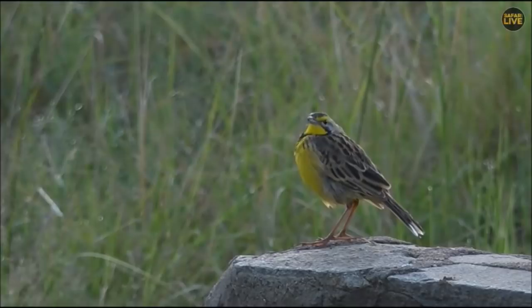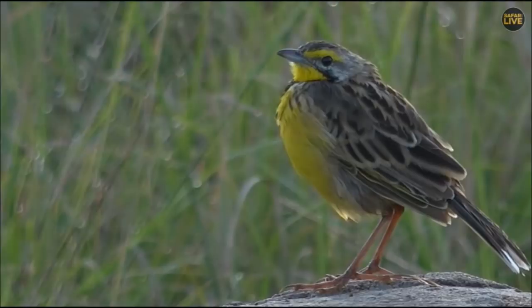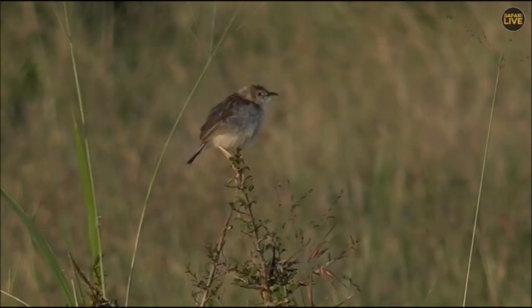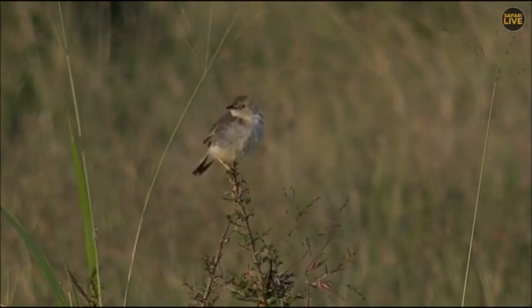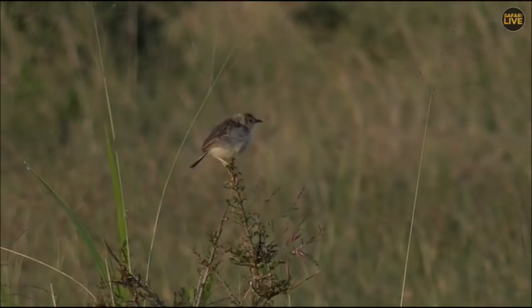Cool. All right. Well, we've got an elephant and a cisticula. And the cisticula I'm trying to identify, mainly because it's calling so nicely for us. I don't think it's pectoral patch. It's not zitting. I don't think it's desert. Maybe wing snapping. Not wing snapping. Not tiny. Stout.